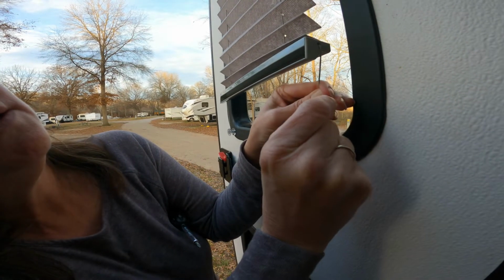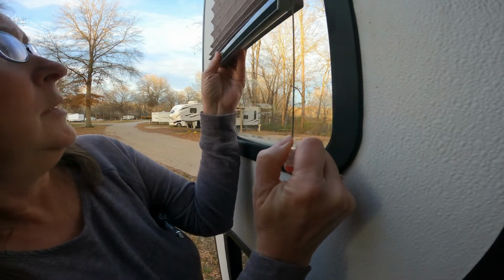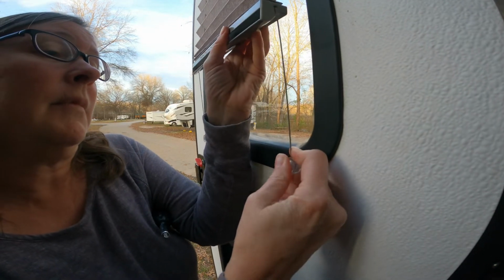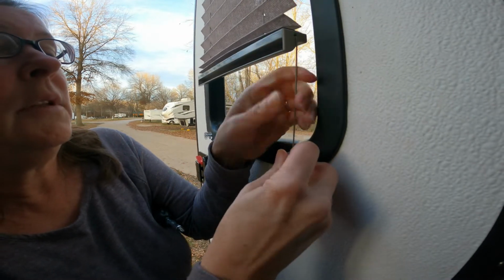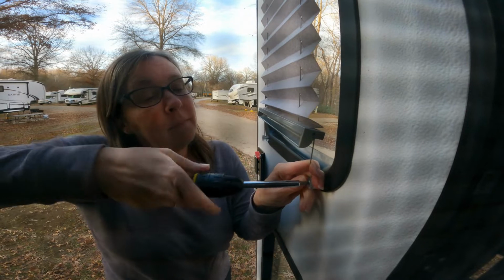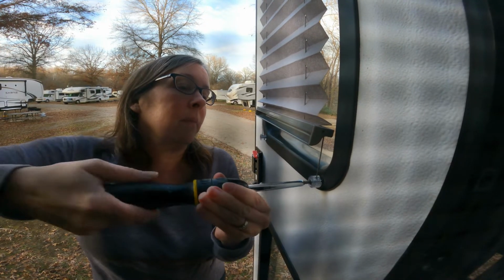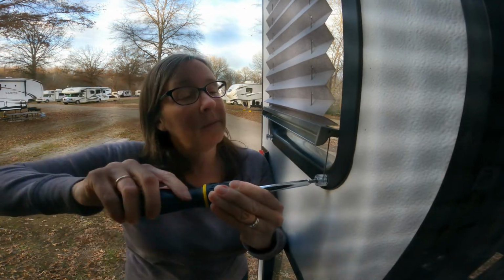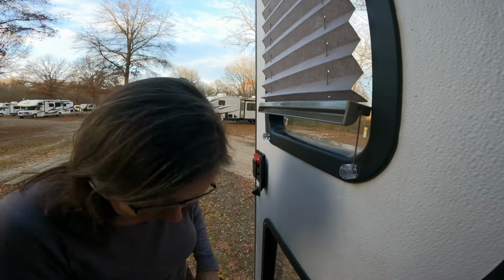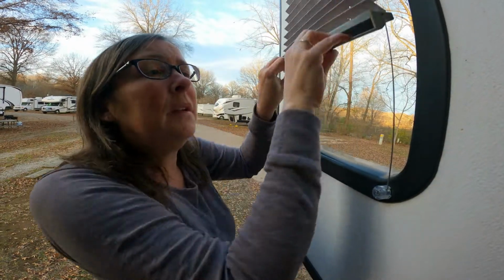So I put the thread through here. There's the knot, and hopefully it will hold. And then I have to pull it fairly hard. Put this through. Nice. So, screwed it back on. Maybe I should turn this. Oh, it's really tight. But seems like it works.